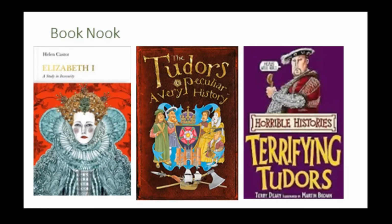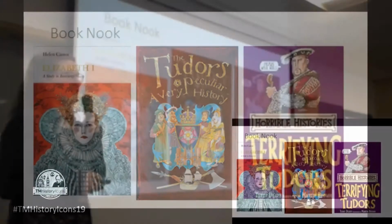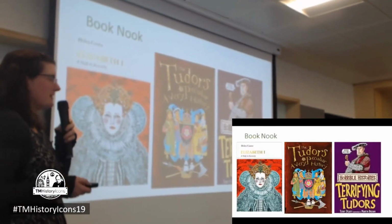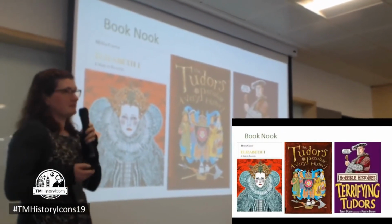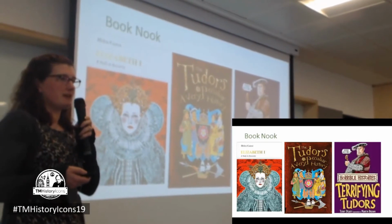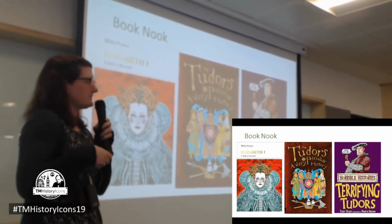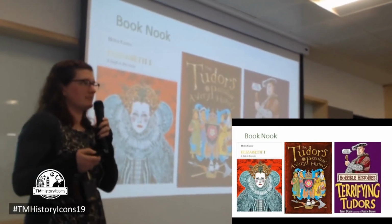And my final thing is a bit of a book nook that I've got going on in my classroom. I have loads of history books in my classroom, as I'm sure you all do as well. And kids really love reading them as plenaries, or if they finished all their work, it can be a little reward. But also some of them are a bit intimidated by books as a whole.